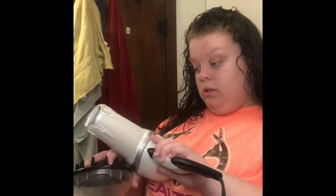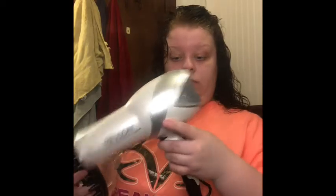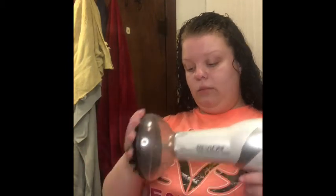So, I just have my hair dryer down here in the corner. It's just a Revlon hair dryer. Got it from Walmart. Looks like this. And it comes with two attachments. Of course, you just have the hair dryer itself. You have the diffuser, and then you have the attachment for if you blow out your hair to make it straight. So I just attach the diffuser.